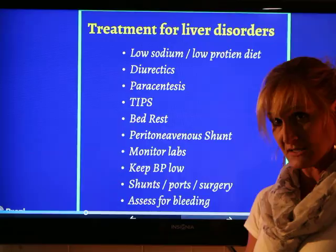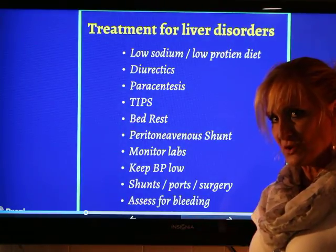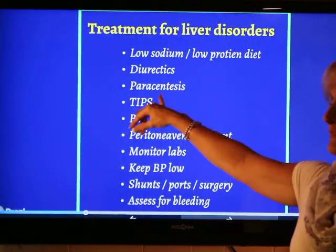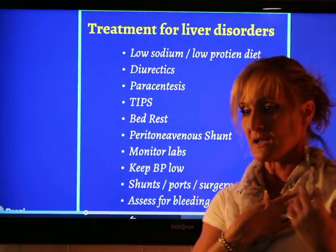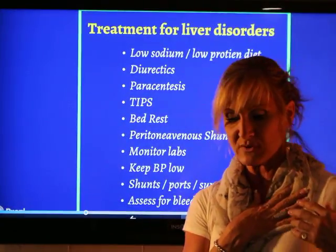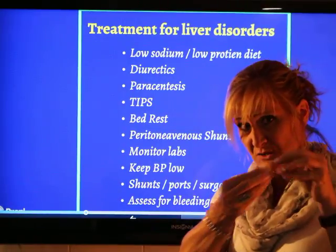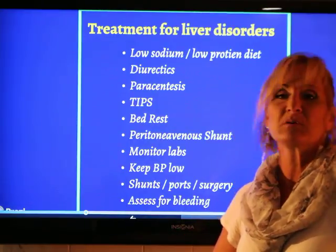So if the ascites get so bad, I'll show you this in a minute. If the ascites get so bad, and that's just fluid in the peritoneal space, then we can pull it out just with a paracentesis, just like how, remember in Cardiac Week we talked about pericardiocentesis, where you're actually pulling excess fluid from around the heart, where you do the same thing in your patient who has severe ascites.